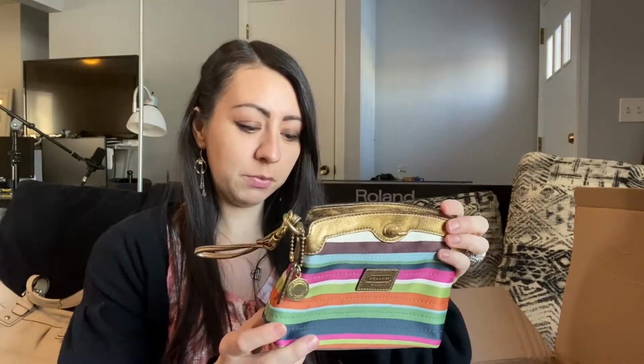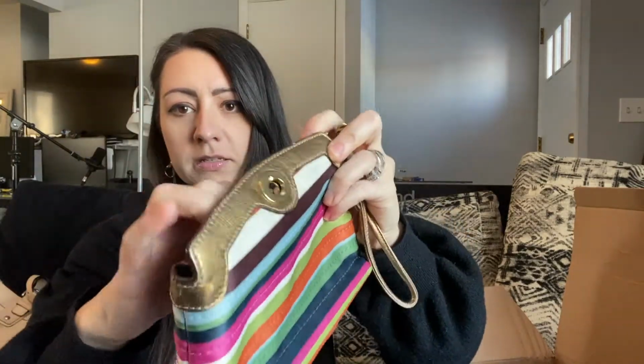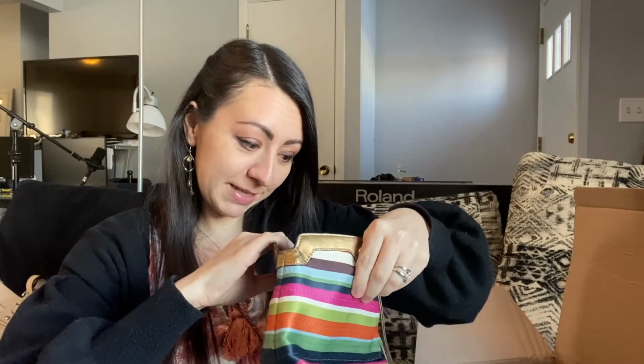I was a little worried that I would get small things. This is not worth $18 to me. I don't know if I could sell it for $18, maybe. Oh, okay, so it must go like that. Kind of weird. This is just a little clutch wristlet. I like it actually. I might use it for myself.